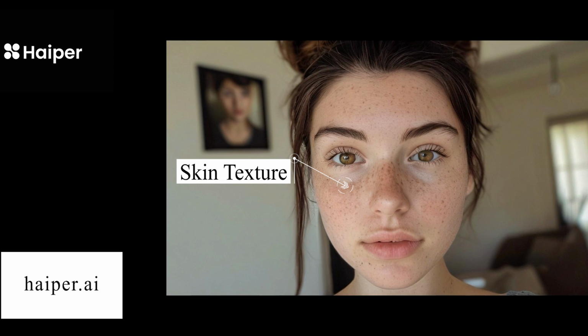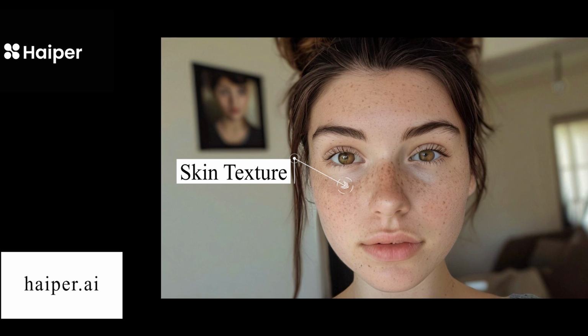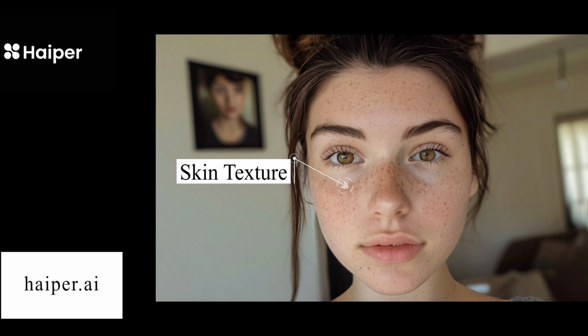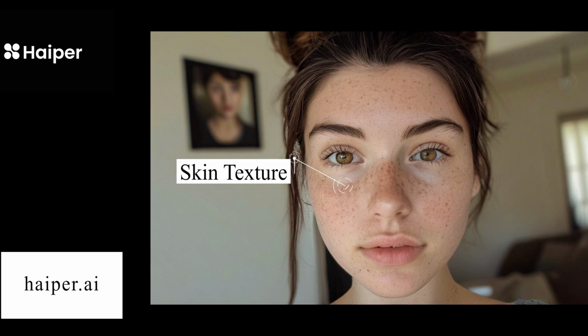I think it got the skin details right. It got the realism. This actually looks real. I don't know about you guys, but to me personally, I think these images are real. It looks real, and you can just confuse this for reality. I'm going to give it an 8 for realism.